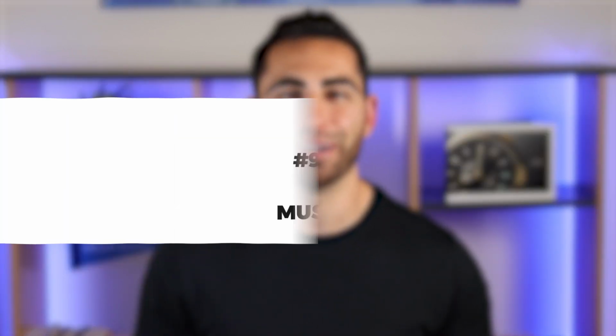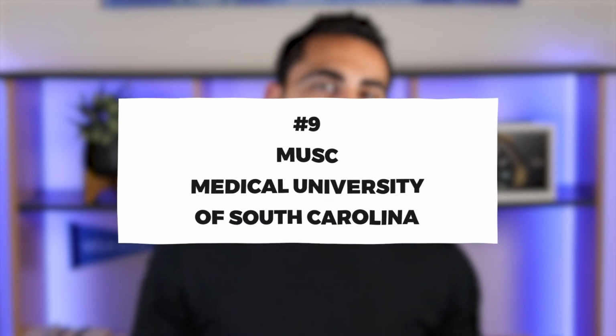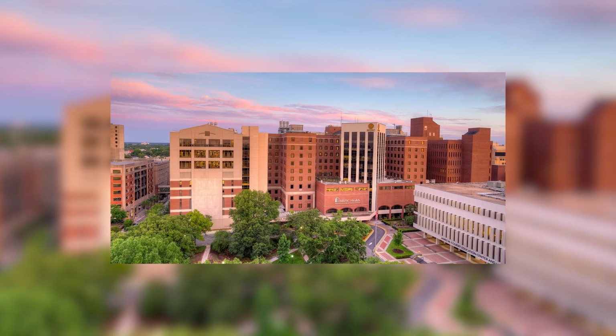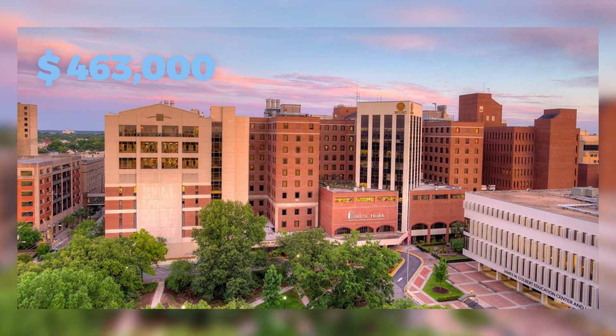So while UPenn gets the number 10 seat, the number 9 seat goes to MUSC, the Medical University of South Carolina, coming in at $463,000. Just to be very clear though, that cost is gonna be for if you're an out-of-state student and you do not get in-state tuition. So if you're a resident of South Carolina, you actually get to attend at a cheaper tuition rate, and that makes it come out to $330,000.